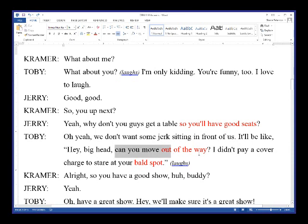And you know this one. Can you move out of the... this is Hashmik. So out of the... How do we say that quickly in American pronunciation? Out of the way. Out of the way. Out of the. Out of the way. Out of the way. Great job. Can you move out of the way? Can you move out of the way? Excellent job.